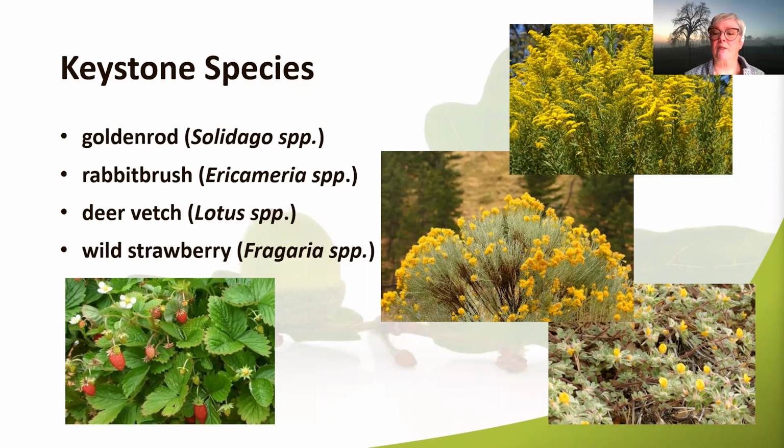Deer vetch is a delightful low-growing native plant. Then wild strawberries: these days, fire resiliency really calls for keeping a 5-foot zone away from your home where there's absolutely no organic material. However, a lot of people find that hard to tolerate. If you're going to plant something near the house, wild strawberries would be a great way to go. Or on a slope, they make a nice ground cover.